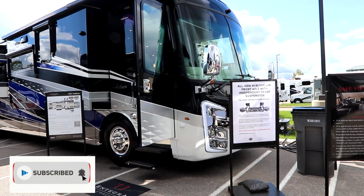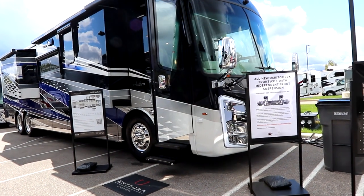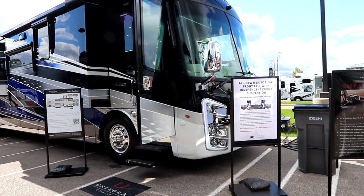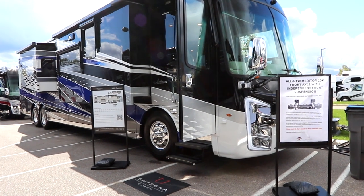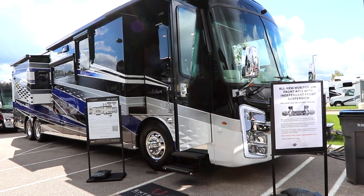Today, we're gonna bring you something new. This is a 2023 Anthem 44D by Entegra Coach. Now, the Anthem is the big brother to the Aspire. It's in the middle of the line of the big coaches. This is a 45-foot coach with tag axle sitting on a K2 chassis powered by a 450 horsepower Cummins engine.